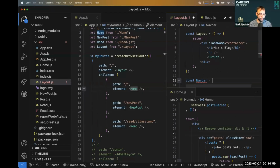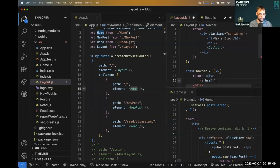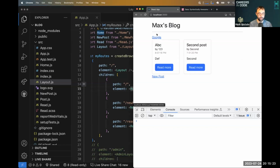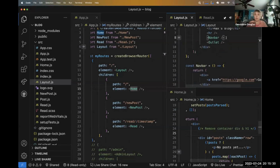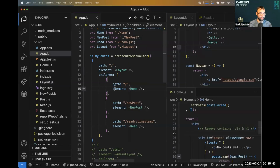You could do something like this. You could say const Navbar is another component, and this Navbar could be in its own file too. You can return a div with an a href to like Google. And you can throw that Navbar in here. And now that Google link is going to show up on every page, because it's above the Outlet. And if for whatever reason I wanted to make that more of a footer, I could do that too, so that Google would show up underneath whatever child element was showing up here based off of this path.